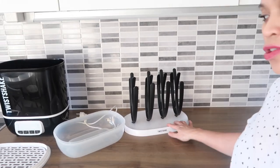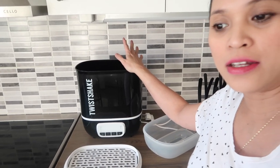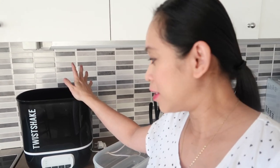So this is the sterilizer which I got from Twistshake, and I also got this drying rack which is really good. What we're going to do is put all the washed baby bottles and pacifiers here and then sterilize them. It's not that hard, it's really quick and easy.